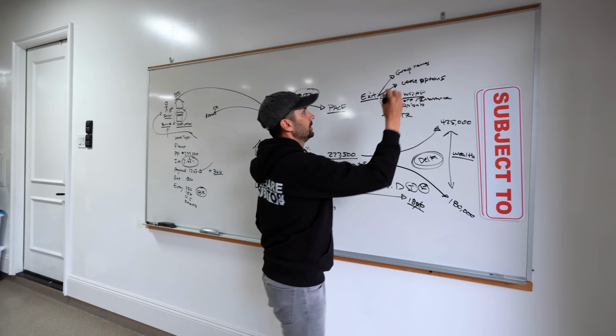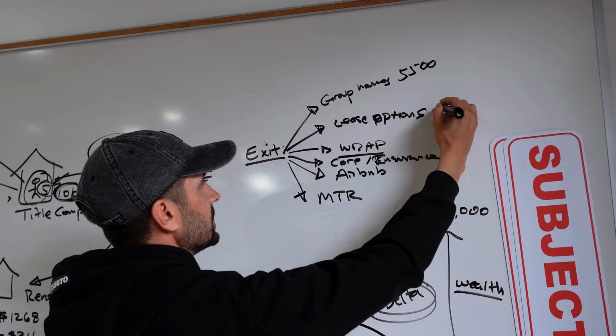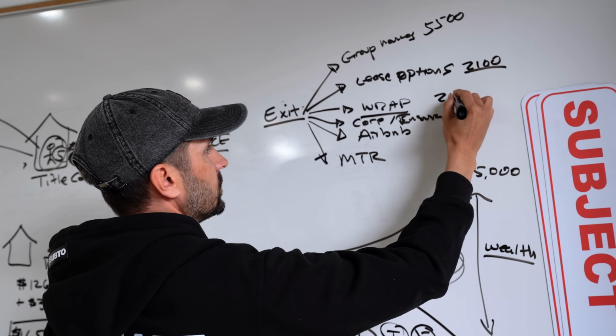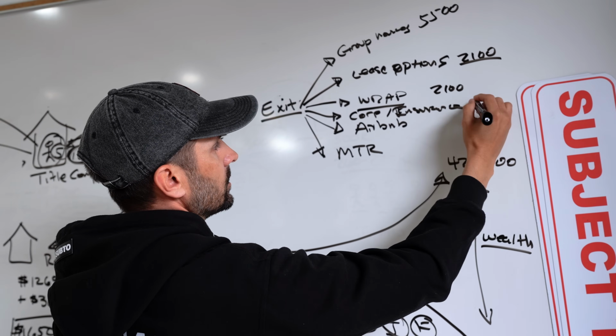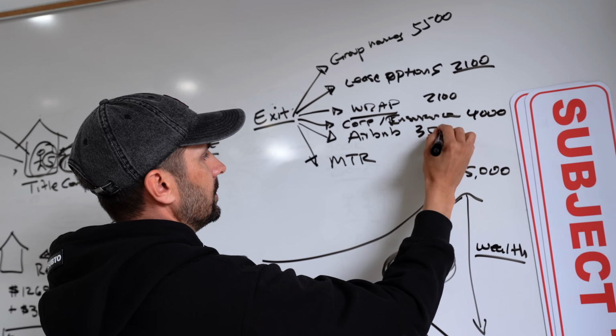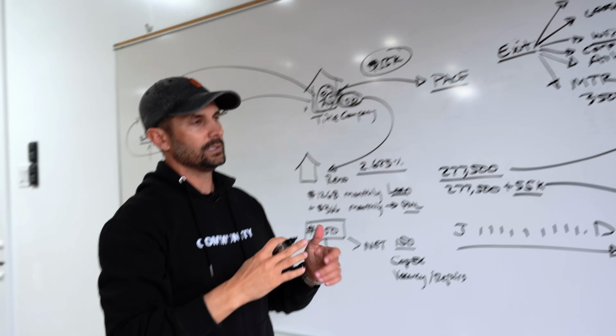Let's say I do a group home. This property will bring in about $5,500 a month on a group home. Lease option, instead of being $1,800, I probably get $2,100. On a wrap, I could get $2,100 as well. Corporate and insurance probably get closer to $4,000. Airbnb, $3,500. Midterm rental, probably $3,500. So you can make more money on these strategies.